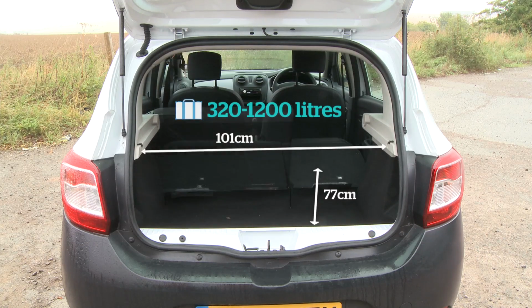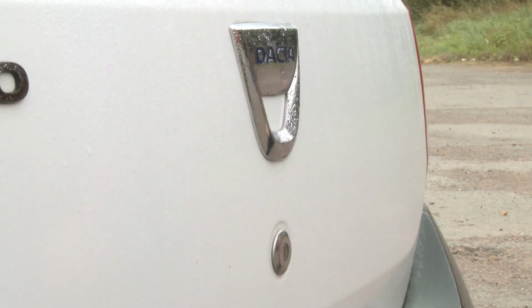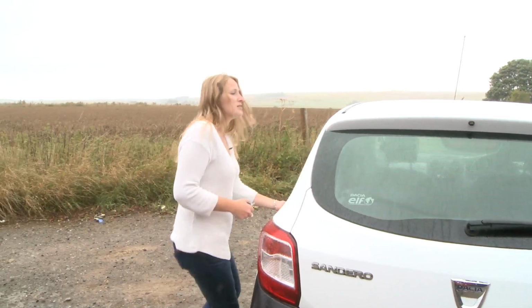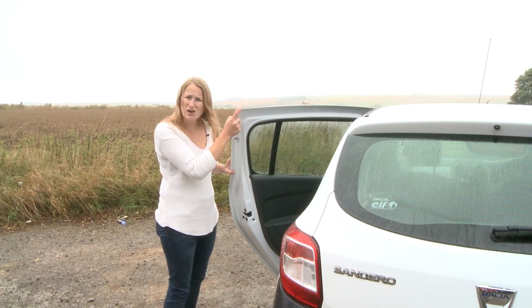Still, you do get a 60-40 split rear bench as standard, and it is just much more practical than what you'll have in the other two cars. Only other serious irritation with the Sandero is these doors, which are really dangerous. They could take your eye out.